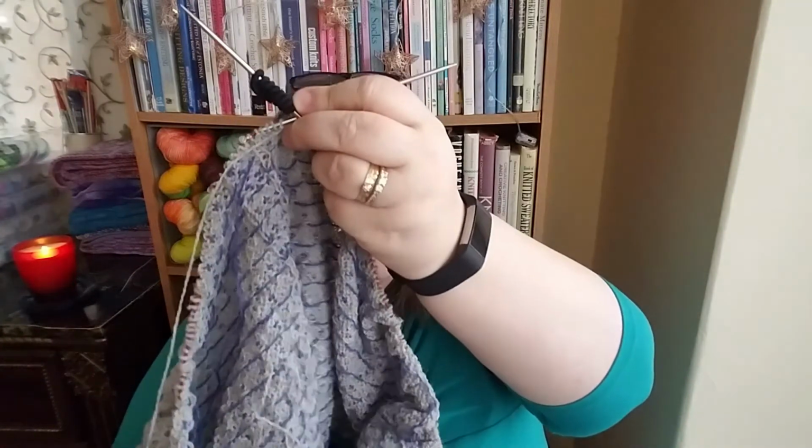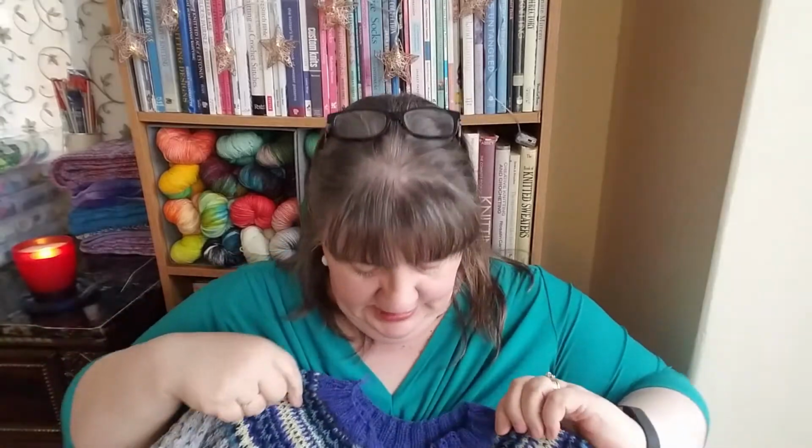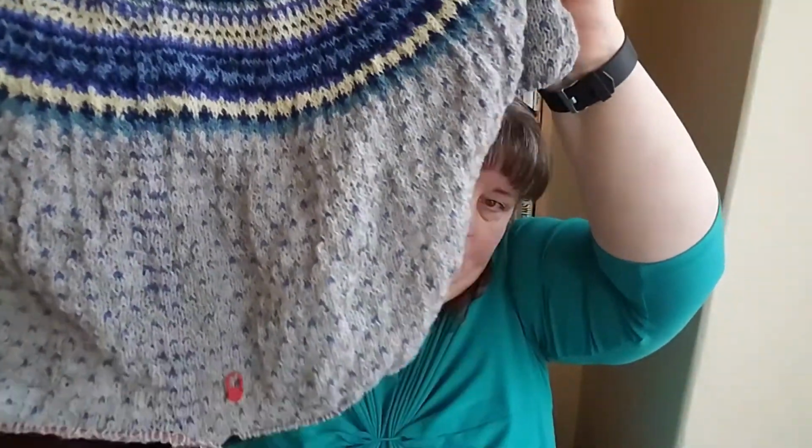So in the past week, I've done some work on this from where the marker is downwards. I've added a bit more to the body, not as much as I would have liked, but I've also finished a sock and a mitten. So I did get a lot of other stuff done. It's coming along really nicely. I still have a long way to go.